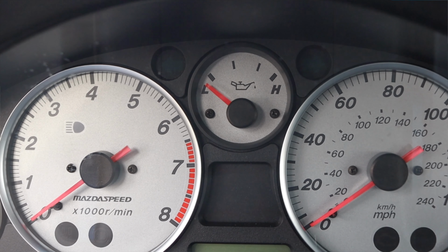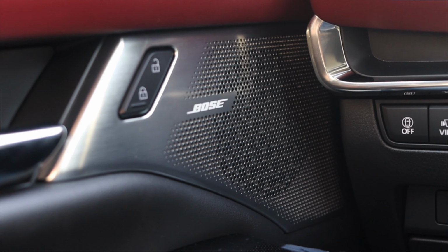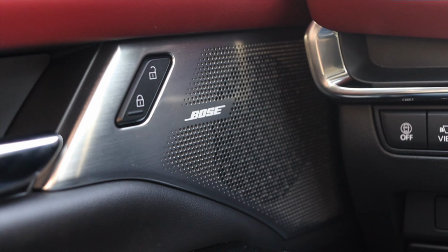So the Mazdaspeed got Bose speakers. Mazda's been partnering with Bose for years and years and years. The FD-RX-7 again was offered with a Bose audio system, and even the 2021 Mazda 3 hatchback is offered with a Bose audio system, and I really, really like that.